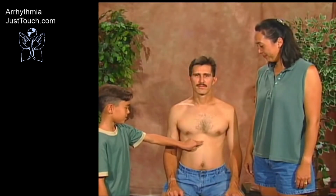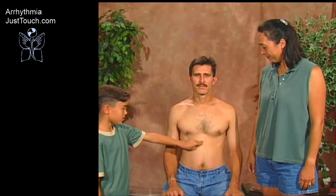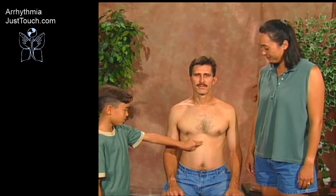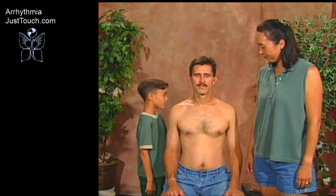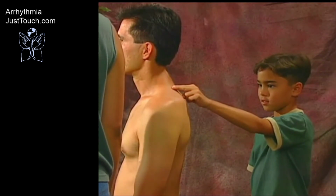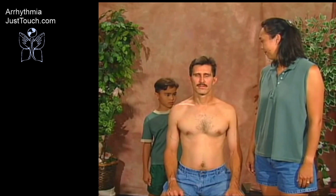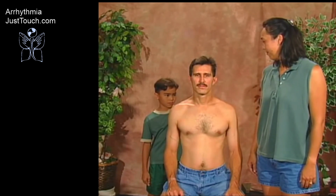More than one associate may work with a recipient provided that all of the associates perform the greeting. If the associate or the recipient leaves the session, or if someone who hasn't done the greeting touches either the recipient or the associate, the greeting must be reestablished. Then the session may proceed from where it was interrupted.